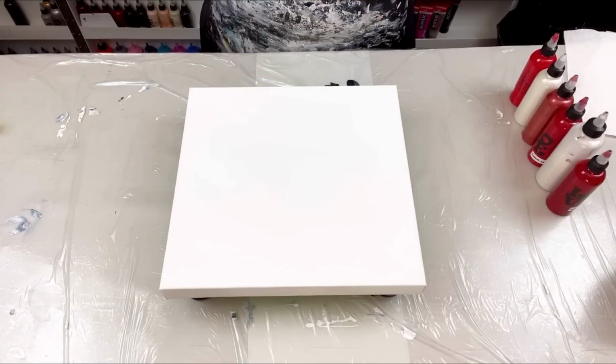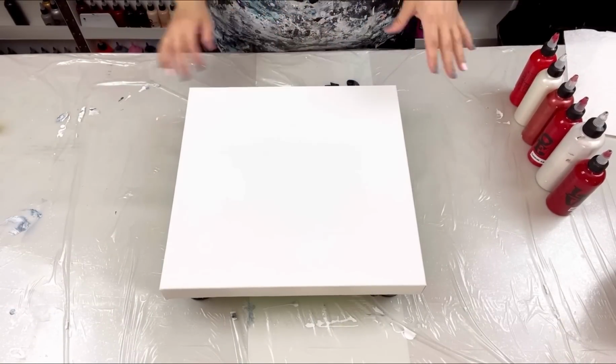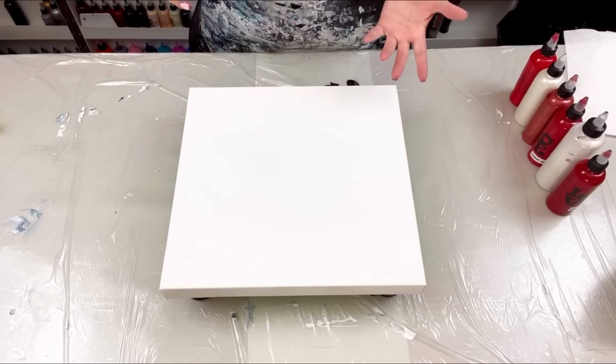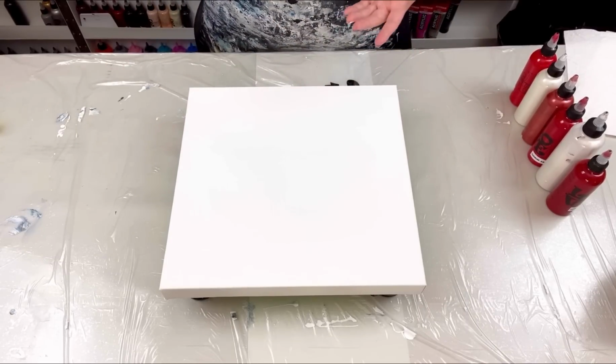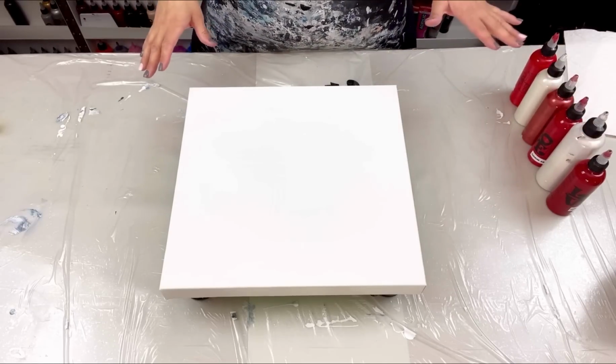So I'm going to bring you guys down on the canvas, and let's get started on today's painting. Be right back. All right, so let's get started, continuing with the black base series and the composition I've been doing. So I've done pink, purple, dark blues, turquoise, browns, and coppers. So today is going to be a red day.